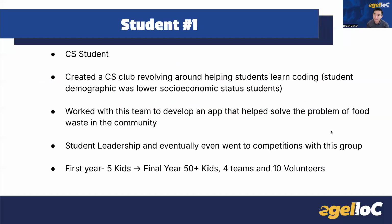So we have student 1 here who was a computer science student. And so they created a computer science club revolving around helping students learn how to code. For themselves, they were in a lower socioeconomic status bubble, lower status meaning they were qualifying for free or reduced lunch. And then they wanted to share that information with others because the computer science classes were not available at the school.